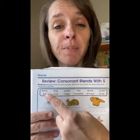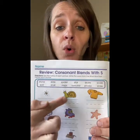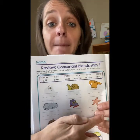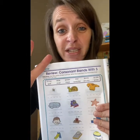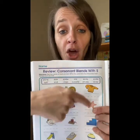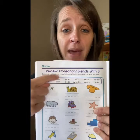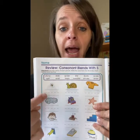Now the last page of your homework is a little bit trickier, okay? There's words in the box. I want you to practice reading those words and then write the word under the correct picture. Send me a picture of your work. And then the second thing you need to do after you finish all three pages is send me a video reading this page. Okay, so I want you to write the words under the proper picture and then read those words to me in a video.